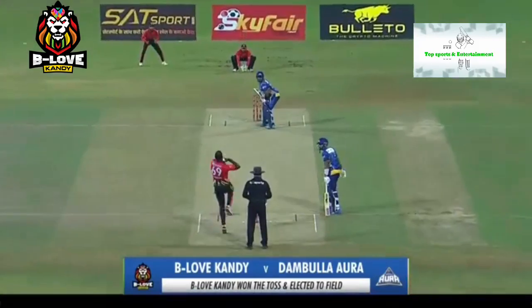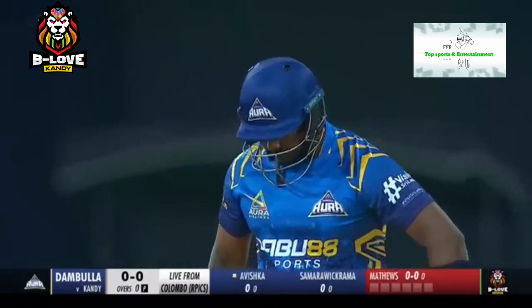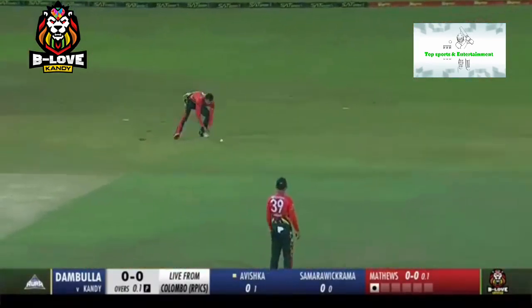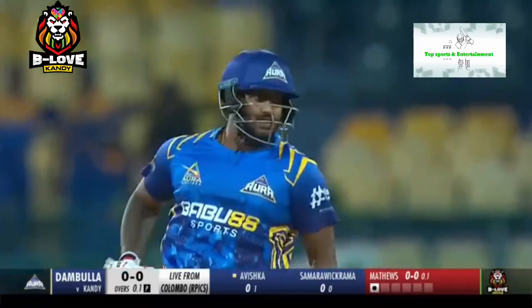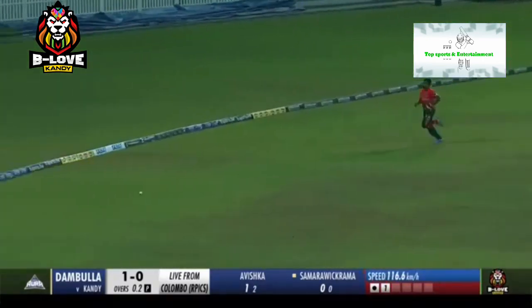Out to the right-hander's leg side. Single to get things moving. Matthews. Well, there's our answer. That is a beautiful cover drive. And the first boundary.